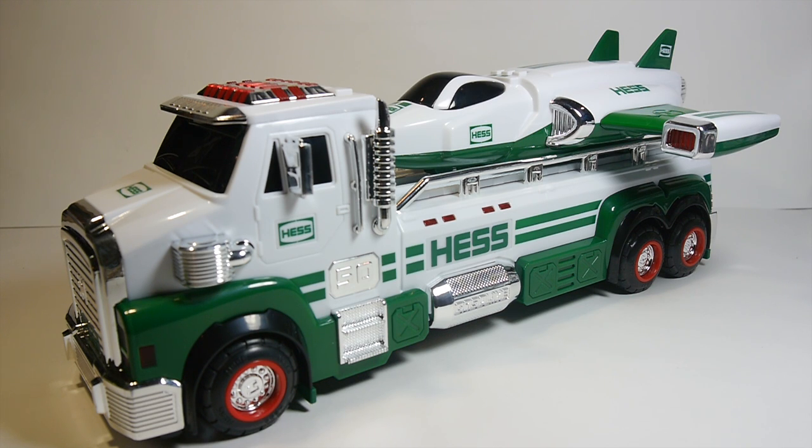Would I recommend this? Most of you probably have it by now because it's been out for a really long time. But I absolutely would recommend this. It's actually a really fresh take on the Hess truck. We've had tractor trailers with the vehicles for so long. And I'm still waiting for them to bring out something new that makes me really happy, but a video of that might just be coming very soon.